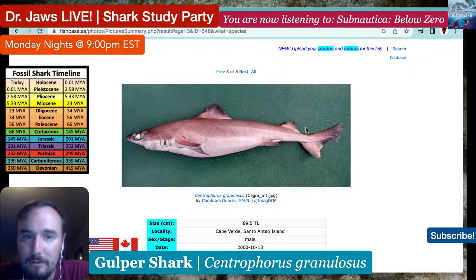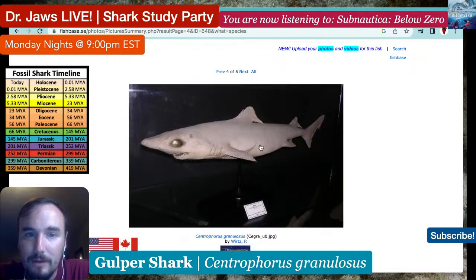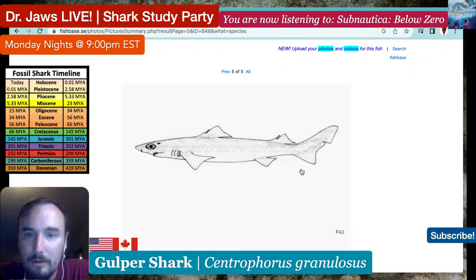But anyway, actually, you know what? I think I'm right that the second dorsal fin for the classic gulper shark is actually very close to the caudal fin here, which seems to be kind of unique for this species.